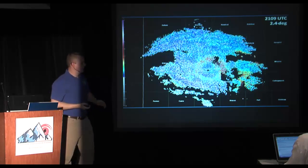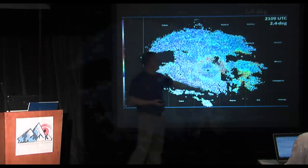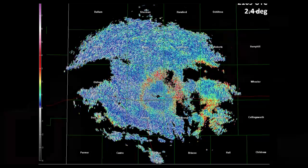Differential reflectivity shows something similar. We already proved to ourselves that it's all rain in here, so even though the values of differential reflectivity are in that 0.5 or lower range, normally associated with snow in winter weather, we proved to ourselves, at least I hope that we did, that it is all rain in there. They're just really small drops.